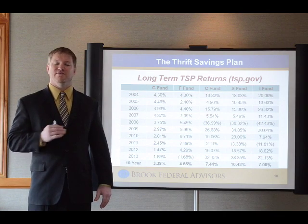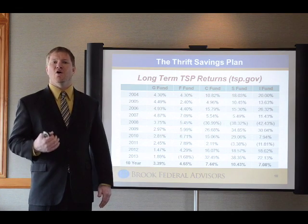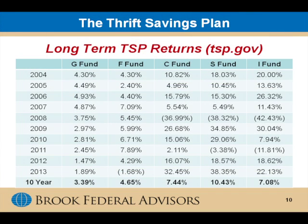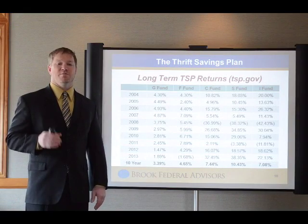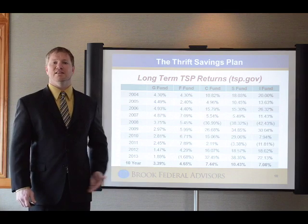We're going to take a look now at the 5 base funds that are themselves investments or components of the L funds, and see how they did over the last 10 years. You see across the bottom, the G fund had an average of 3.39%, but it hasn't been anywhere near that lately with the low interest rates we've been seeing. The F fund has varied some, has had some good years and one negative year, down at 4.65%. The C, S, and I have made significantly more over those 10 years, but have also had much more volatility, and if you look at 2008, some significantly negative years. It's important to remember both the long-term returns and how much you think you might be able to make in that investment, but also the volatility that you might experience along the way.